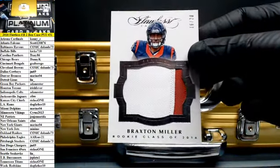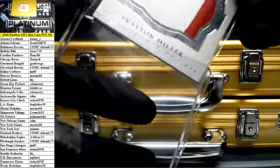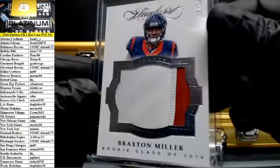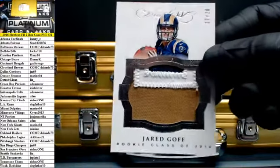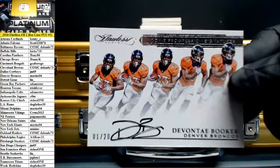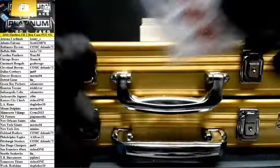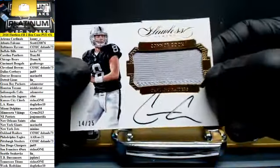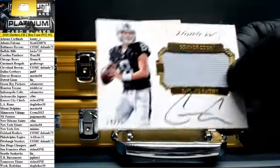Braxton Miller, 16 of 20, rookie class of 2016 for the Texans. What's up, Bernie? Jared Goff, 17 of 20, patch for the Rams. Bernie coming in hot. Sounds like a combo for an IM. Booker, 1 of 20 Broncos, progressions. Oh, wow, that is nice. 14 of 25, Connor Cook, Oakland Raiders.